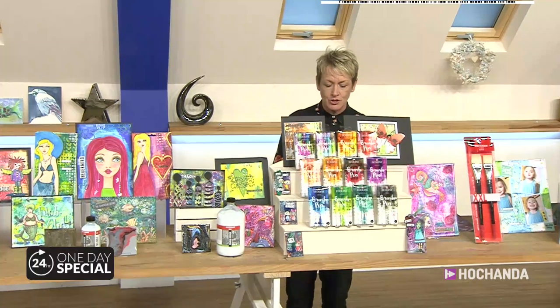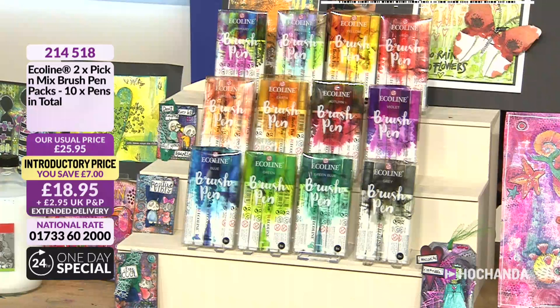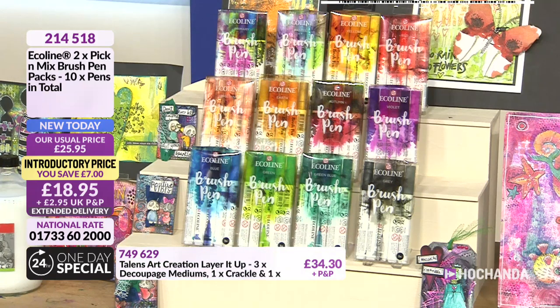If you want to get some paints that are pens, that are paints, this is a pick and mix for you. You can choose any two, which means you get 10 pens in total. 214518. Lots of different colours available to choose. If you can't choose, you can have as many as you like. The price will change accordingly. So 10 pens in total for £18.95, saving £7.